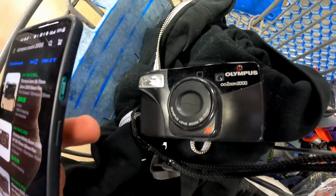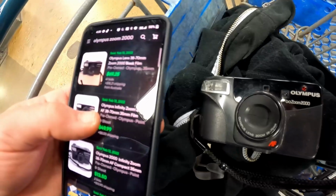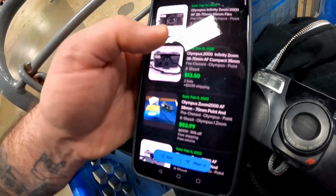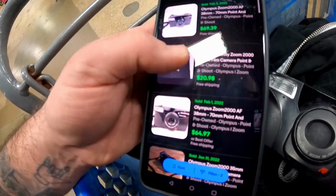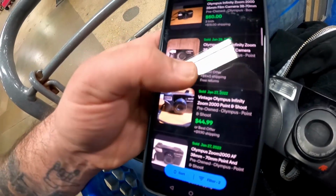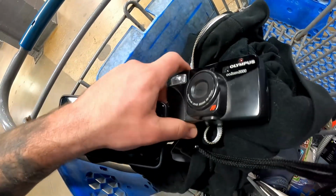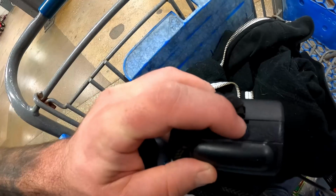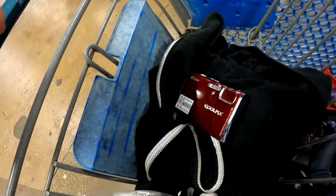So on the Olympus Zoom 2000, great example of a good eBay flip right here from the bins, guys. There was 20 something listed and 76 sold, so an amazing sell-through rate. But here's 50 with 8. There was 13 with 10, 53 free, 69 free, 20 free, 64 free, 24 free, 50 free, 50 free, 50 with 9. Sorry, that was 50 with 15. 45 with 9. So yeah, a little all over the place, but as long as it tests out good. I actually can't open the battery tray because you need a coin to open it, and I don't have one. But as long as the battery tray is clean and it tests out good, this is a good flip.